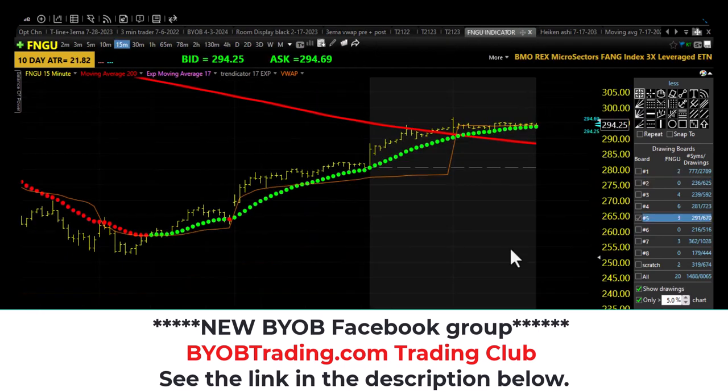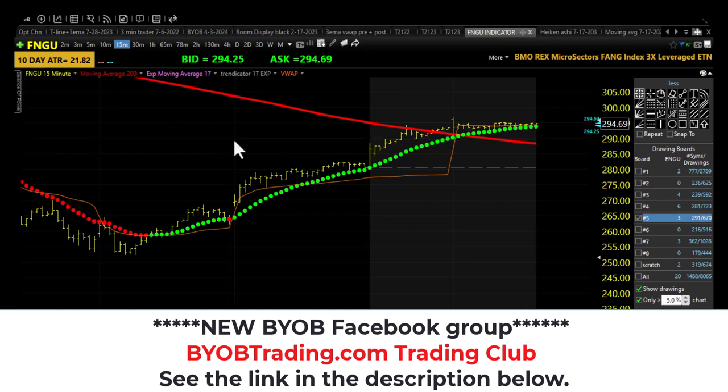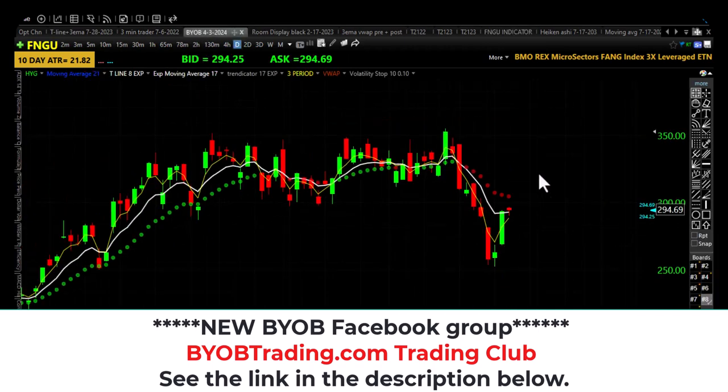Let's take a look at our FNGU indicator. All the shaded section, that's the pre-market. Here's what we had yesterday: green from beginning to end. Nice work on FNGU, which probably provided a lot of the lift that we saw in the SPY yesterday. So there's FNGU. Back to the charts.